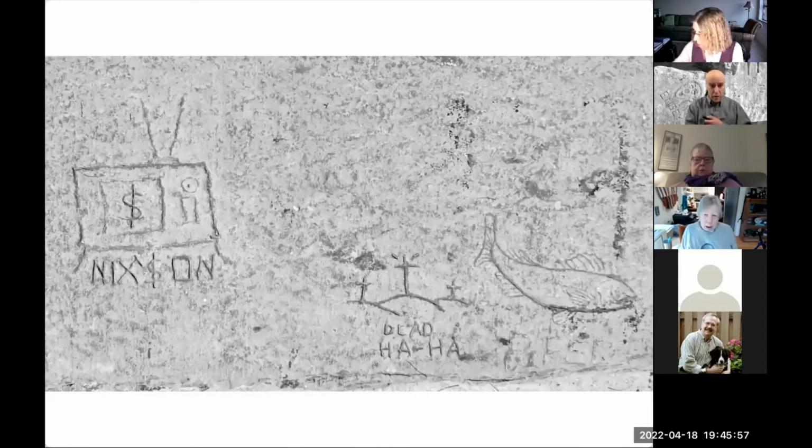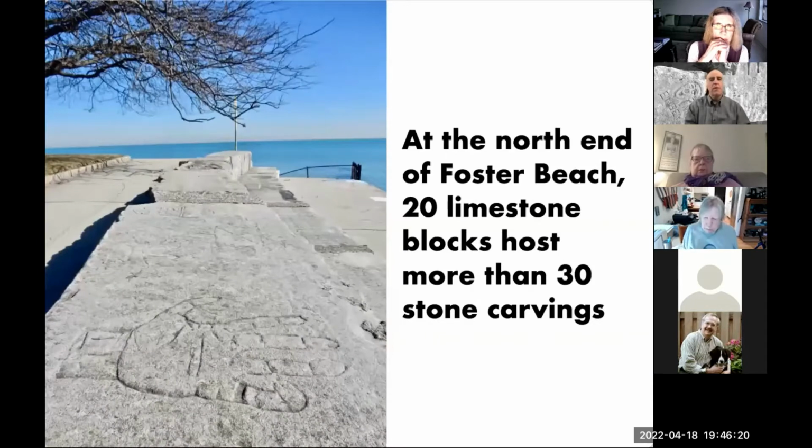Or this one, which is not lost, this is at Foster Beach, with that interesting TV set on the left with Nixon, and then the crosses of Calvary, and someone, probably not the cross carver, wrote dead haha underneath, and then a very realistic fish. But exactly what these carvers intended, particularly the Nixon carver, is anyone's guess. But as it happens, Foster Beach is an example of a place where there is a large concentration of carvings. 20 blocks on the north end of Foster Beach have more than 30 carvings on them.